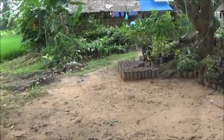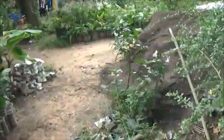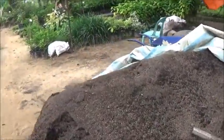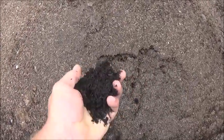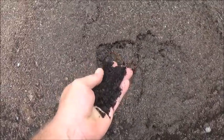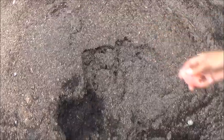We found a pile of carbonized rice hulls. I don't know exactly what they mean by carbonized. It looks like it's been composted under heat to me. Some kind of an accelerant. It's the closest thing to what I would call a potting soil that I've seen here. Because it's not like you can go down to Home Depot or Lowe's and buy a sack of potting soil here. Love, so we're going to give me one sack of this.